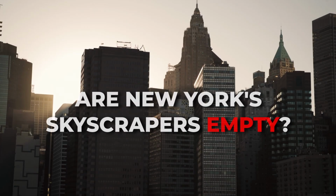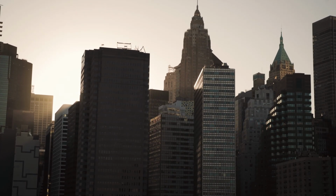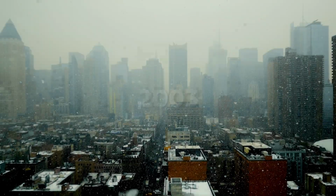Are New York's skyscrapers empty? On Manhattan's 57th Street, half of the luxury skyscrapers are unoccupied. This street is also called the Billionaire's Row. New York City, winter 2003.